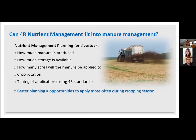What is the crop rotation? And where are the opportunities in that crop rotation to apply manure at a time when you've got good growing season conditions, or at least not winter conditions? And then what is the timing of that application? At the end of the day, if we do better planning, it means we'll find more opportunities to apply manure more often during the cropping season.